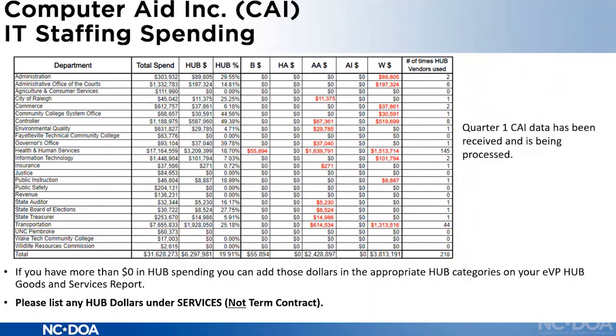I don't know that anybody actually has yet, but in EVP, there is the ability for primes to go in and enter subcontract data in there. We're still working out how we would get that information out. We've seen some of it and it's a start, but it doesn't necessarily give us everything that we need quite yet. So we're still working on that.